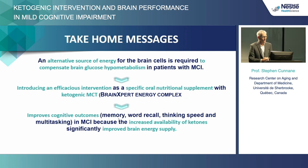So by way of take-home messages, what I'm saying here is that if we can get an alternative source of energy into the brain, it looks like we can compensate for the metabolic defect in patients with MCI, and that the approach we've taken with this intervention is to use a specific oral nutritional supplement with ketogenic MCT, which is now called Brain Expert, and that this improved energy status in the brain is directly related to improved cognitive outcomes. So the two are intimately related in this early stage of the disease where the cognitive deficit is not very great. So you still have an opportunity to make a metabolic and cognitive improvement.